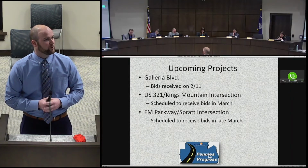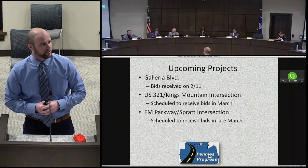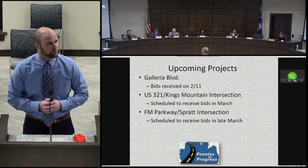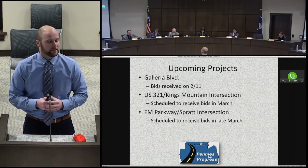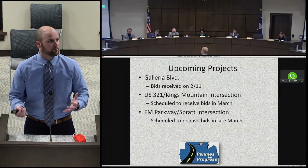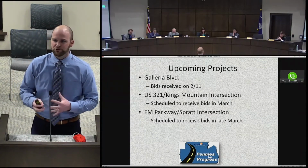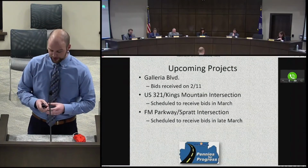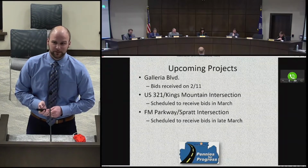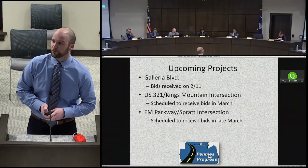And Fort Mill Parkway Spratt intersection is in Fort Mill. This project, we've gotten all of our permits and approval, so this is at the procurement department right now being reviewed, hoping to get this out to bid by the end of this month, which would allow us to open bids in March, come to council, probably the first meeting in May. So you're probably talking June or July to be able to start construction on that project. That's the much needed intersection improvement project. Traffic gets backed up pretty bad at that intersection each morning and evening.